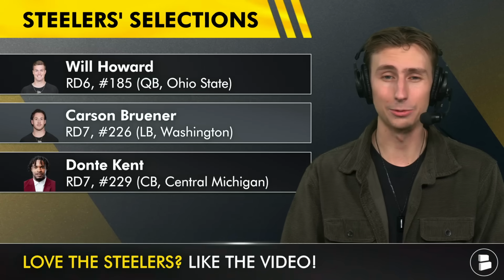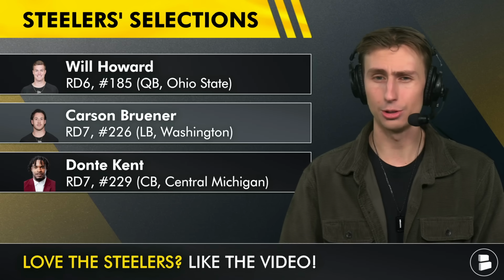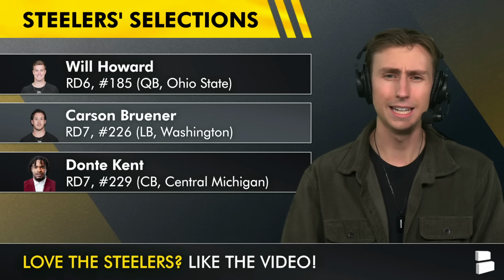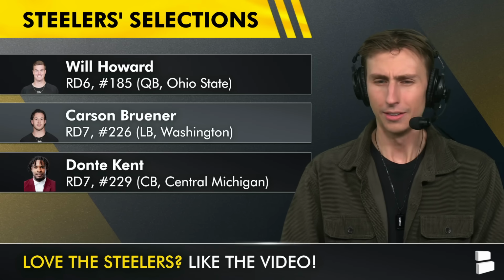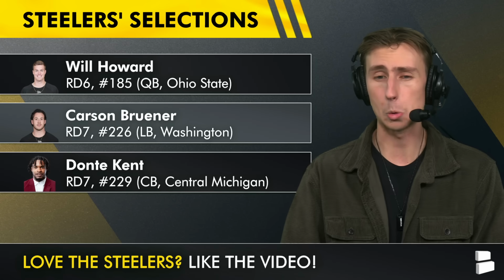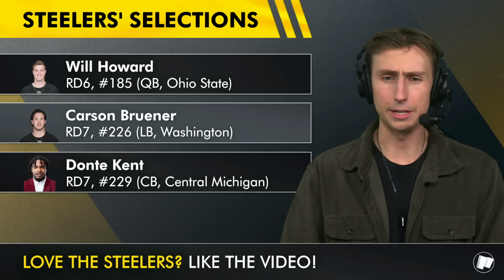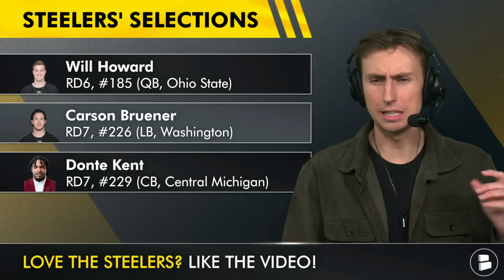Then you get Will Howard in round 6, a quarterback out of Ohio State, another national champion, Pennsylvania kid. Love to have him in the building too. And then you got Carson Bruner, linebacker out of Washington in round 7. Same thing with Dante Kent, a slot corner they're taking here in round 7. So let's go into each pick individually here and go over this draft class.